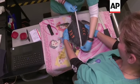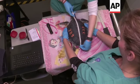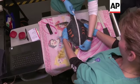Also very granular feeling, so hard nodules. So they actually took a biopsy of that.